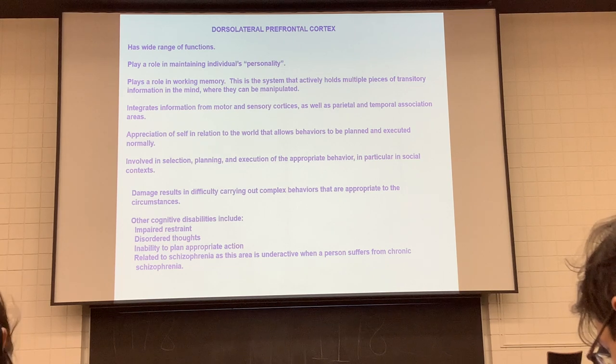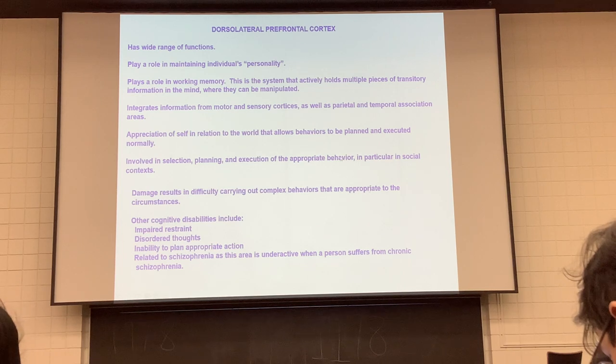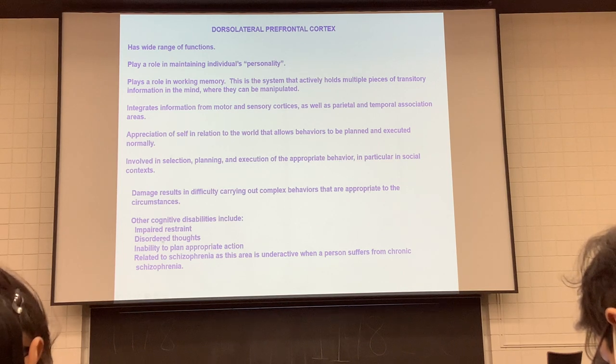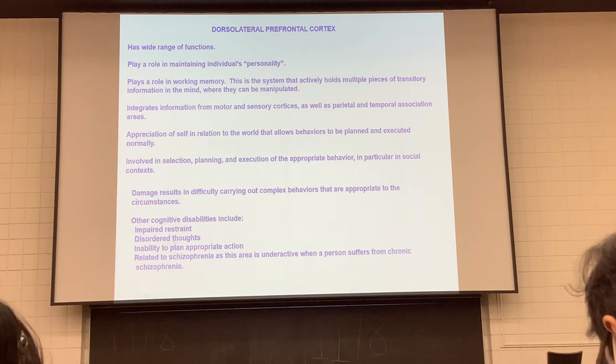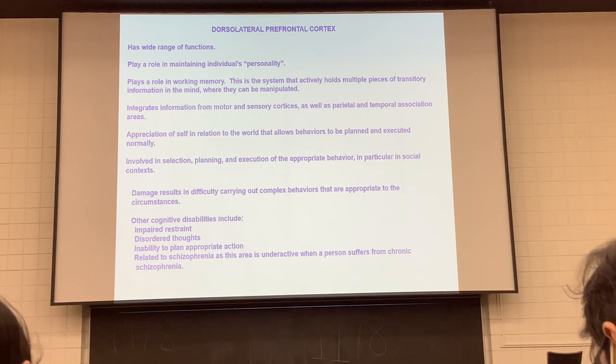When you have damage to that area, you have lots of issues. You may not carry out behaviors that are appropriate to whatever the circumstance is. So impaired restraint, disordered thoughts, inability to plan an action. And if you look at that, that does kind of have some of the hallmarks of schizophrenia. And this is an area that people have looked at and found that this area is not as active in individuals who are suffering from schizophrenia.